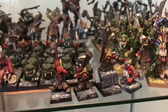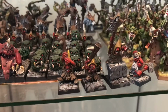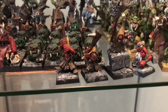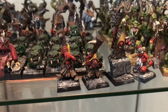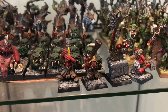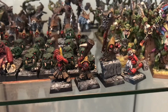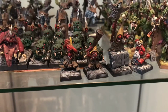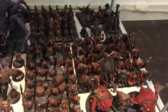Then some characters. I think these two were originally squig herders, but I use them as night goblin big bosses with great weapons and stick them in the front rank to deal damage, and the other goblins just fill out the ranks and make the unit steadfast. These two usually do the damage. And all the way down here is most of my red green skins.